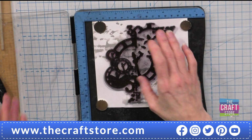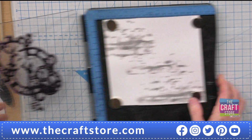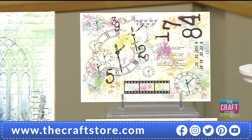So you can see, I think this is a 6x6, might be a 7x7 card actually. Looks like a 7x7. It does look like a 7x7, doesn't it? Yeah, it does.